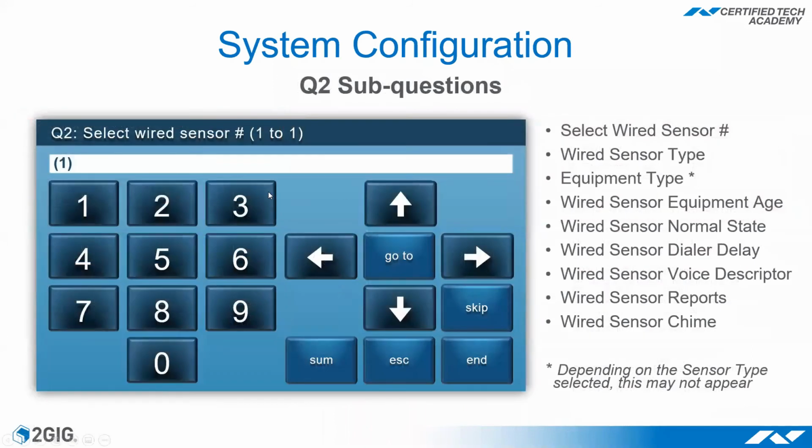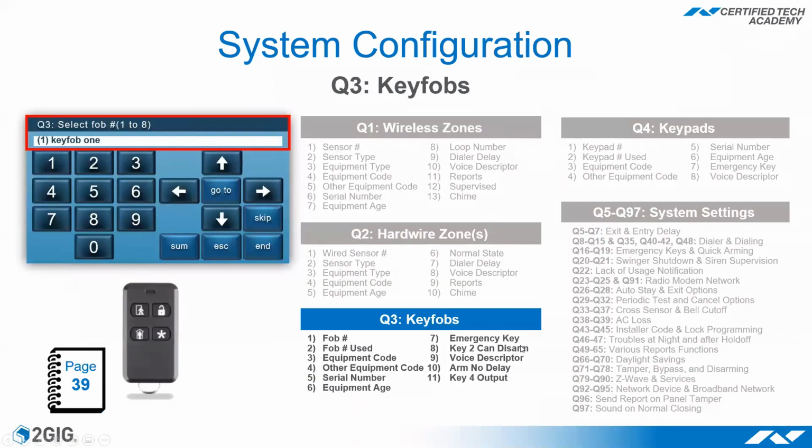Then wireless zones are key fobs. Key fobs are programmed almost identically. We just have a little bit different questions here, like do the emergency keys work? Can it disarm? Different options like that.